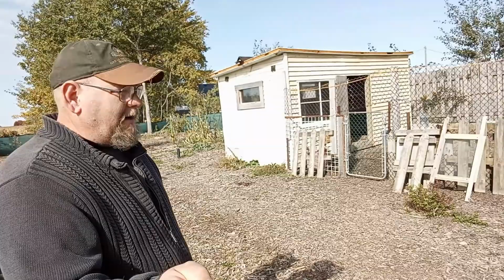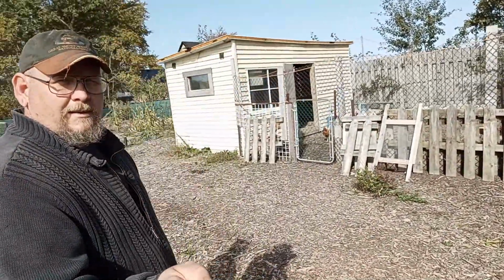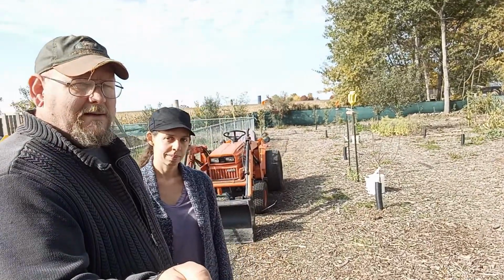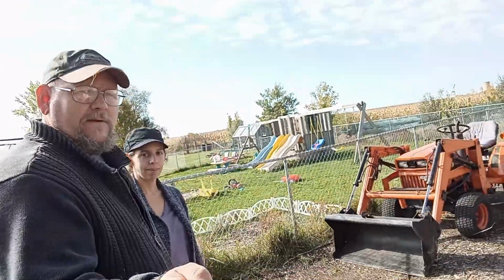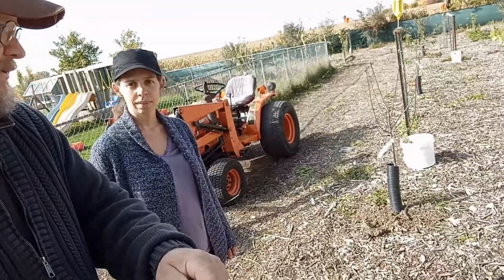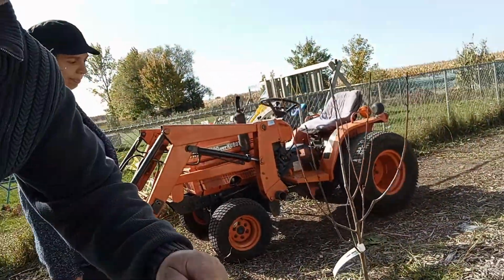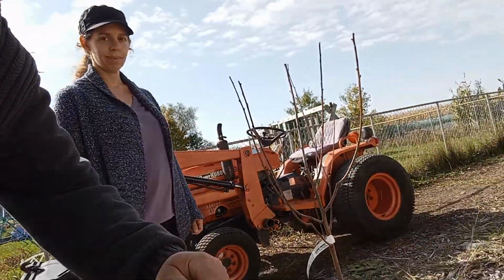Our garden comes around our chicken coop here and travels back, goes around our play yard, the other side of our coop, and in this area we have planted, let's try to figure this out as we go here with the selfie stick. We planted a peach tree, which we are hoping comes back.